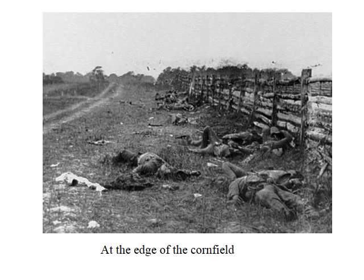This is the edge of the cornfield. I think this is the cornfield here. You hop the fence, you go over here, and then here are the West Woods over here, if I remember right. This is one of the iconic pictures of the Civil War.